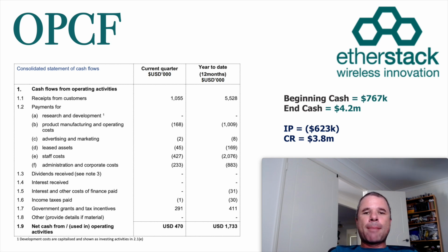Now they do report in American dollars, and you can see receipts from customers only $1.1 million, but even though they only had receipts from customers of 1.1, they're operational cash flow positive by $470,000. Now they do mention right at the bottom there, development costs are capitalized and are shown as investing activities in 2.1E, which is IP, intellectual property, $623,000. So if they didn't capitalize it, they would have been operational cash flow negative. So that's a small interesting thing there. Now they began the quarter with under $1 million in cash and finished it with $4.2 million. That's because they did a capital raising during the quarter.